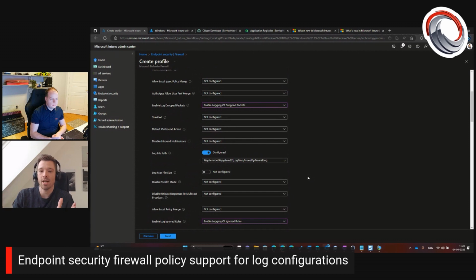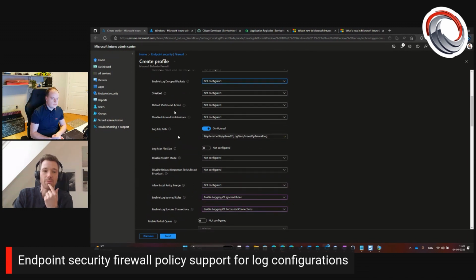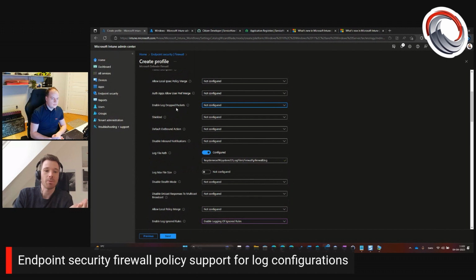So what we will get now is a log file that will log all the traffic. So maybe we shouldn't enable it for everything, but maybe just for ignored rules or disabled or dropped packages. So you have something when you need to debug.